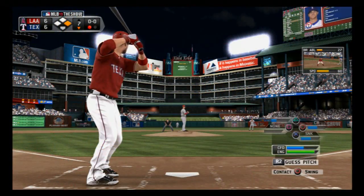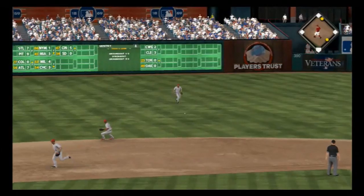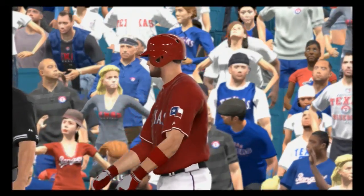Craig Gentry. And he gets on top of this one and sends it on the ground to short. And that's through for a base hit. And with that, the go-ahead run is up to second now with only 1 away.